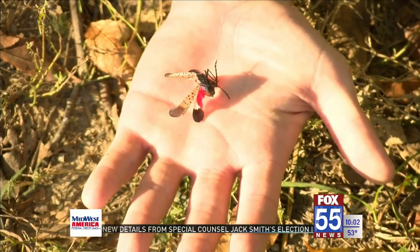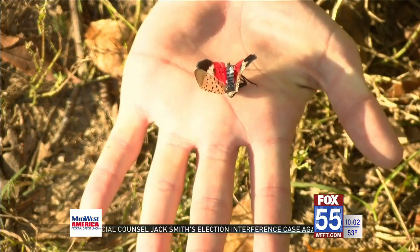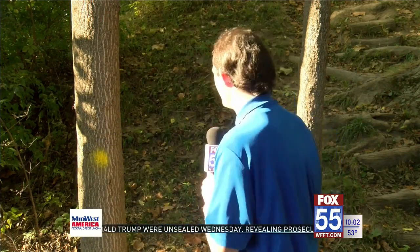I am at Huntington's Memorial Park, where I have in my hand a spotted lanternfly. It's an invasive species that is native to Southeast Asia, and it arrived here in the U.S. about 10 to 15 years ago. Now, right behind me, I have a couple trees of heaven, and these trees have been marked with yellow dots. That means that the Department of Natural Resources has gone ahead and treated these trees for the spotted lanternfly.